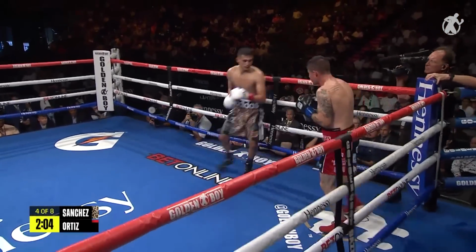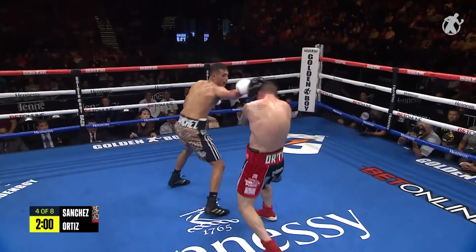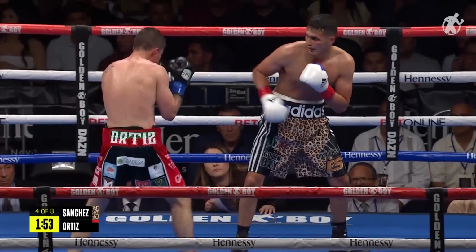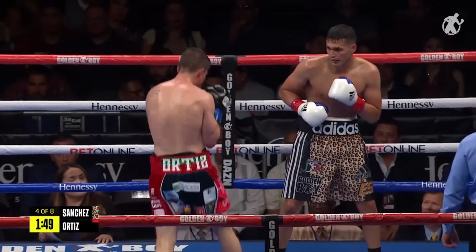Jab. That's clean punching by Sanchez. Staying off the ropes, jab and a short right hook right there. That's beautiful power boxing. Sanchez looking for that left uppercut again.